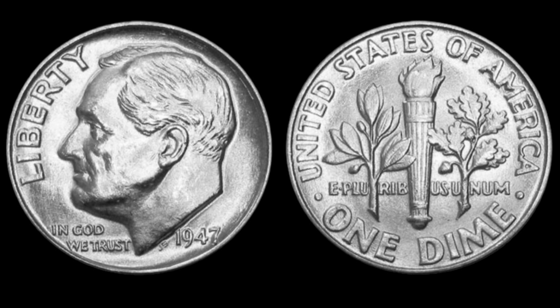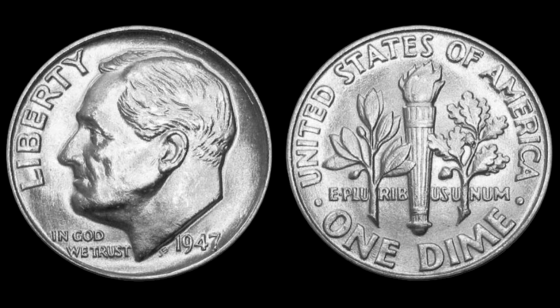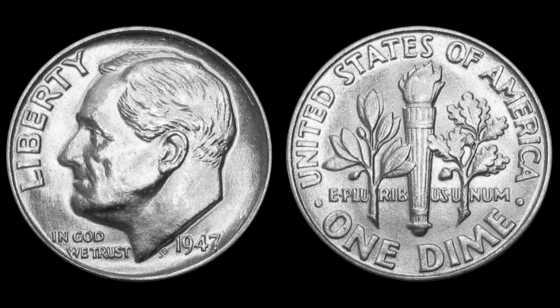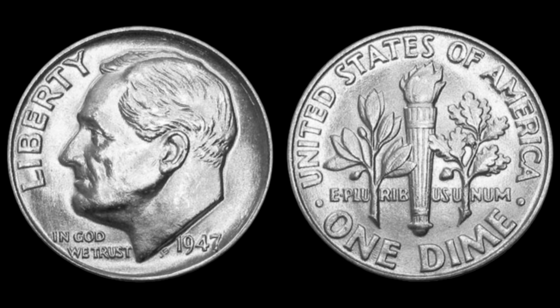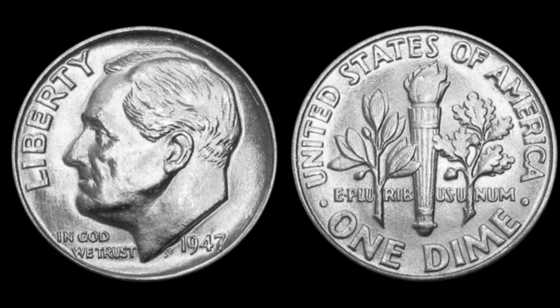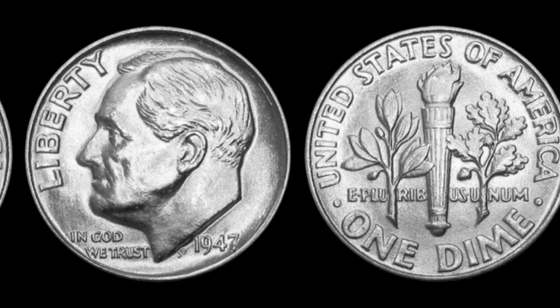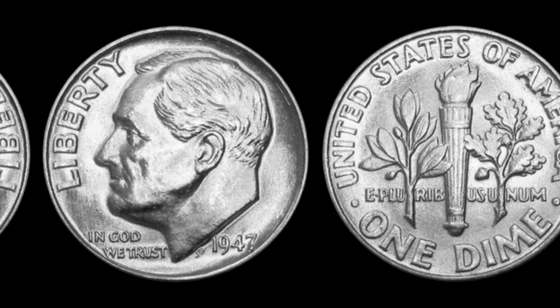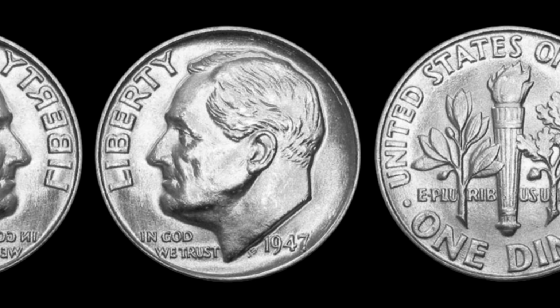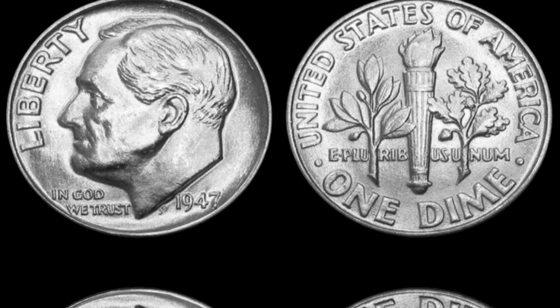The condition of a coin plays a massive role in its value. Coins in mint state or uncirculated condition fetch much higher prices than those with visible wear and tear. The better the condition, the higher the price collectors are willing to pay. Numismatics, or coin collecting, is all about supply and demand. There's currently a high demand for rare error coins, especially those with significant historical relevance like the 1947 DP dime. When there's more demand than supply, prices skyrocket.